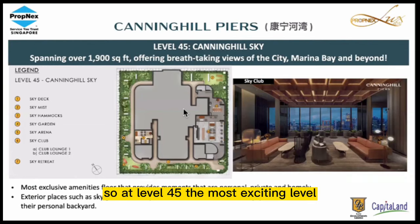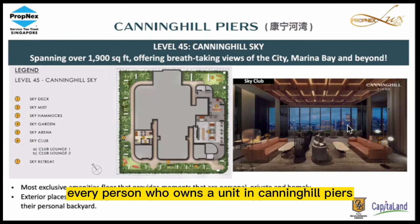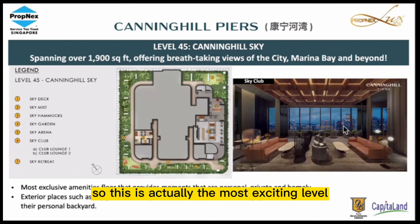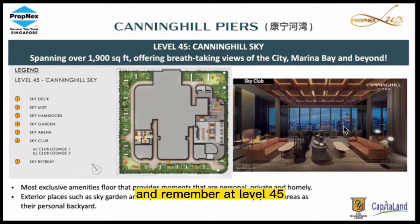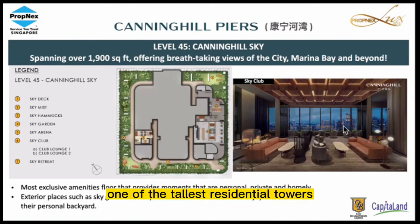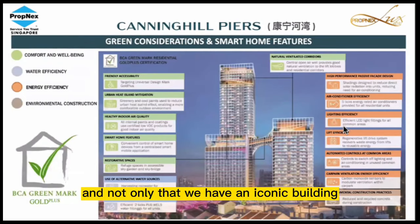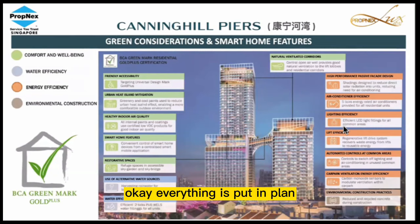So at level 45, the most exciting level, this is the place where people are going to enjoy even more spectacular views that I've shown you earlier on. You don't have to buy a high floor unit to enjoy this. Level 45 is open to every resident, every person who owns a unit in Canninghill Piers. So this is actually the most exciting level that we have here. And remember, at level 45, you will be in one of the tallest residential towers along the Singapore River.